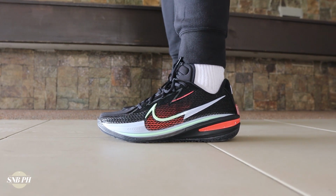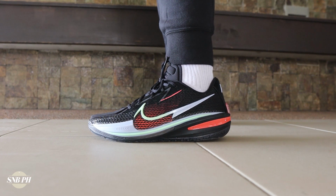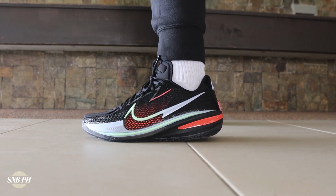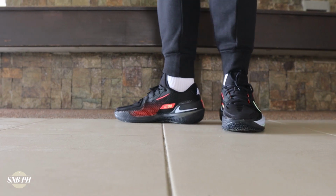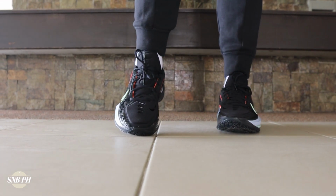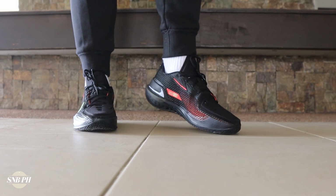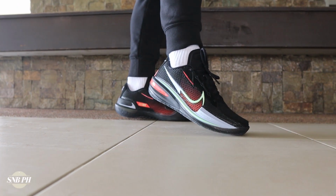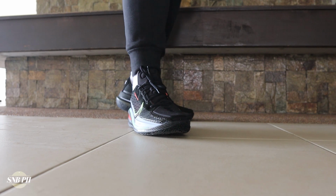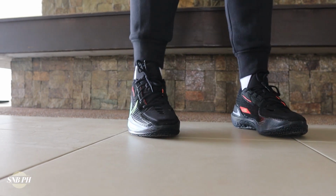You have a nice and comfortable upper with some neoprene all around, and it was also super light and breathable. You also had a super low to the ground zoom strobel setup, and since it was a zoom strobel unit, not only was it low to the ground, but you also felt super bouncy and responsive. You also had a nice and grippy outsole that surprisingly was pretty durable. You also had great fit, really good support, and a really nice aesthetic as well.